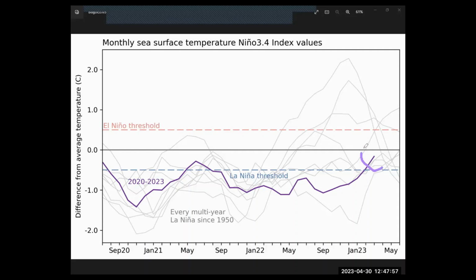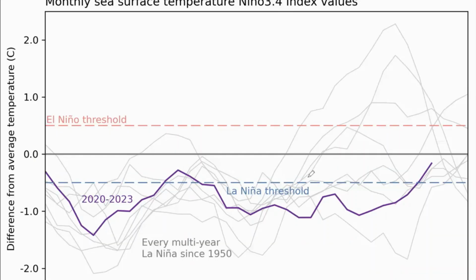We're right here right now, very close to the 0. The El Niño threshold is a half a degree Celsius above normal. The La Niña threshold is a half a degree Celsius below normal. Why do we think El Niño is coming? Well, let's start talking about a Kelvin wave and the Madden-Julian oscillation.